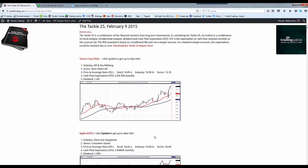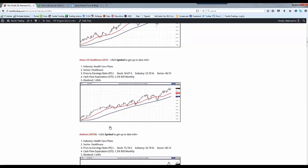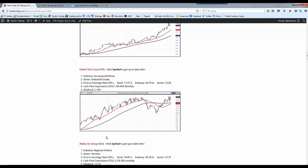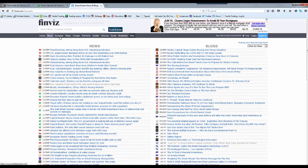For example, Tesoro or Apple, these are all fundamentally strong stocks that are undervalued relative to their industry and their sector. They're also very liquid from a covered call and naked put perspective as well. For example, let's look at United Health, UTX. And again, this is just the list. Go through the list, see if it's setting up. They have good dividends and good cash flow on a monthly basis in the covered call. So you have the Tackle 25, and then you have the ability to go out there and create scans.